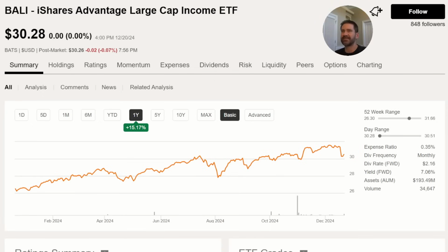So BALI comes to us from iShares. It's the Advantage Large Cap Income ETF. Its inception date was 9/26 of 23. It's got $191 million of assets under management. It pays you every single month. The expense ratio is really attractive, 0.35%.